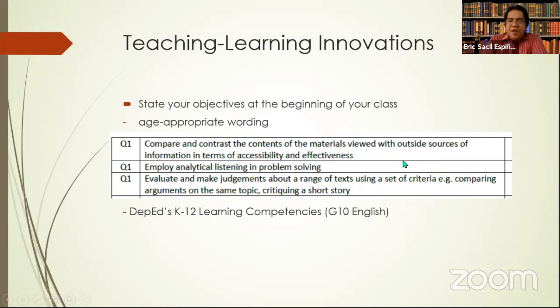Compare learning materials from other resources to ensure quality in terms of appropriateness and quality. I am a student from UST. I like your answer. I think you get the idea, right? So we have to share our objectives with our students, but we make sure that it is age appropriate. That's what I'm saying.